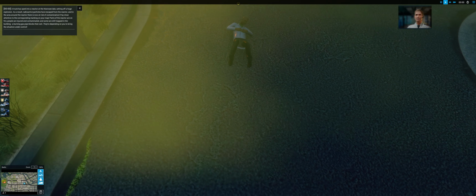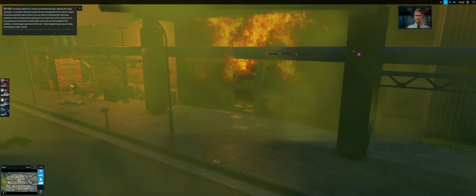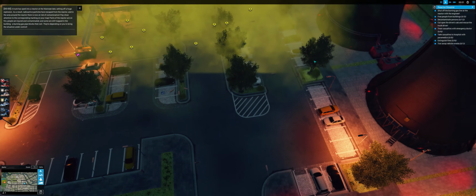Parts of the reactor are on fire. People are injured and contaminated. Some are still trapped in the building. A burning gas pipe blocks their exit. They're depending on you to bring the situation under control.